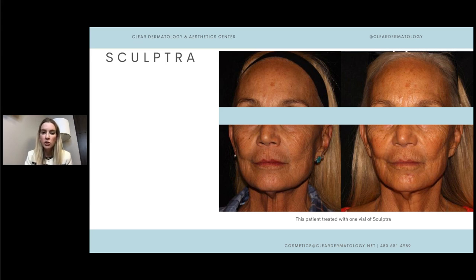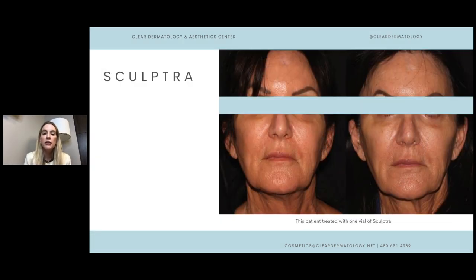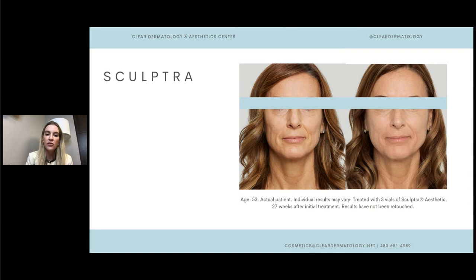So 1 vial of Sculptra here, you can see a beautiful lift in her cheeks, less heaviness in the lower face. Now, if I had done Agnes in her lower face as well, I think her results would be out of this world. So again, this is why we're combining these treatments. So we got a beautiful lift, only 1 vial of Sculptra in this patient. I would love to use a little Agnes on her to reduce the heaviness in the lower face.